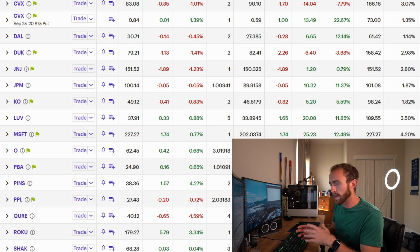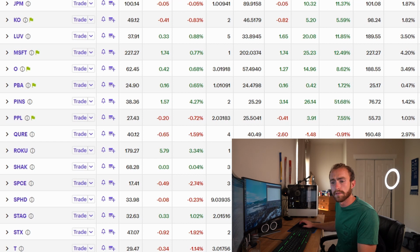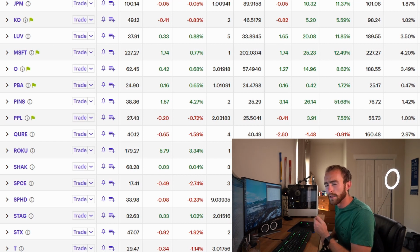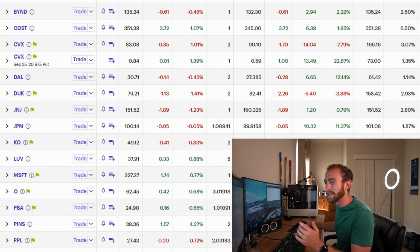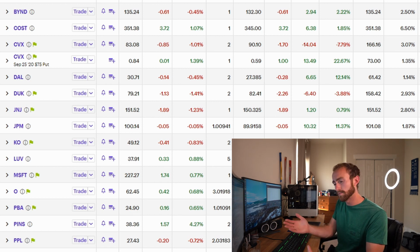So with that, I figured it'd be best to buy some puts a few months out. Well, a month now, which is September 25th. I have the 75 put on Chevron and the 36 put on ExxonMobil. Those puts are actually up a decent amount: 16% on Exxon and 22% on Chevron. That's just kind of to hedge my bet, because the stocks are down 8% and I don't really want to be down that much. So I bought some puts to hedge it.